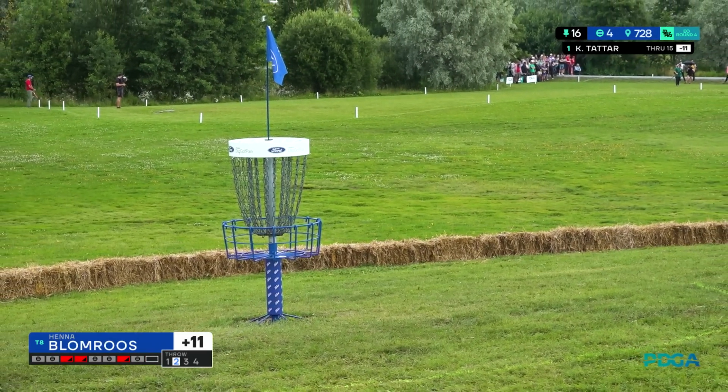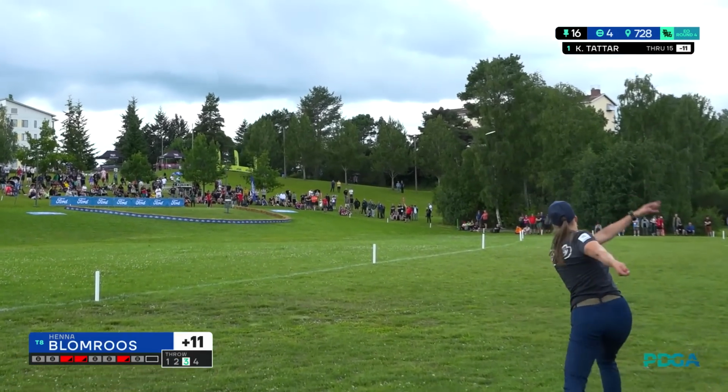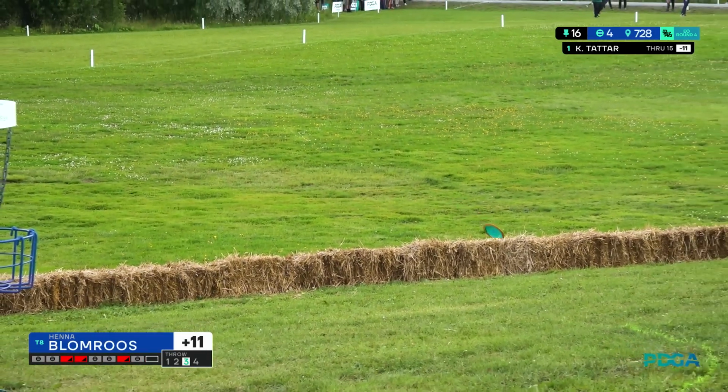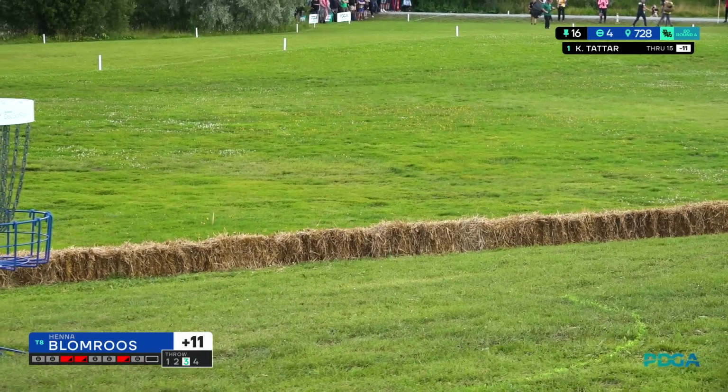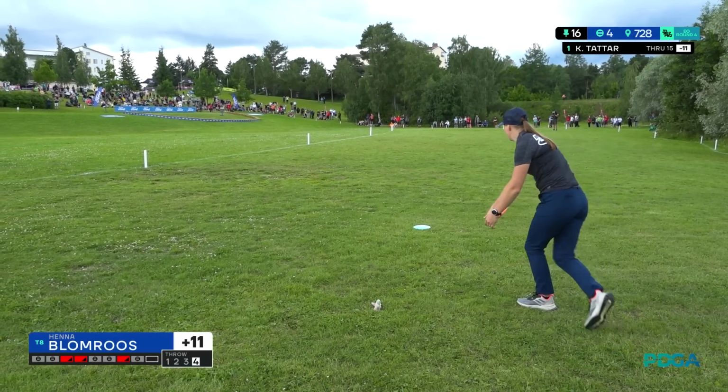Oh, just short. And she will go again. This is her third. Okay, a bit higher. Makes the adjustment and does not get over once again. Will she lay up? No. For her fourth.